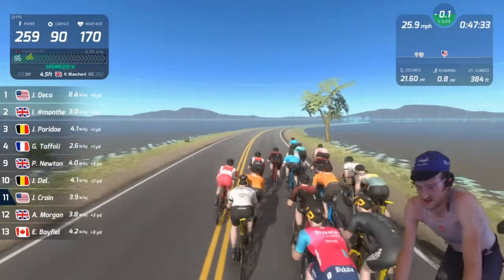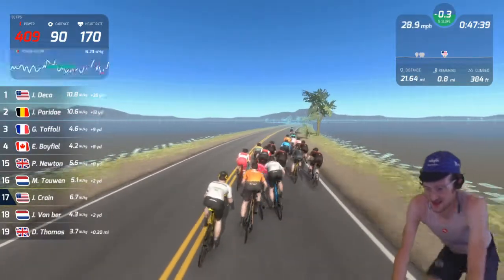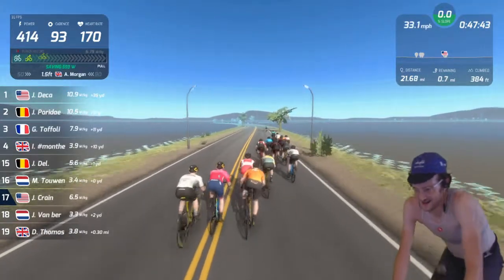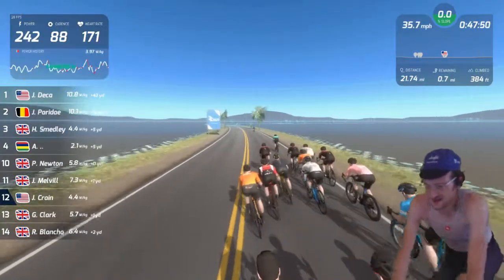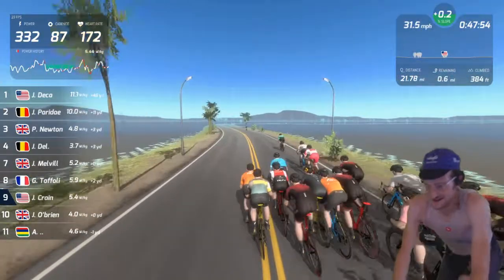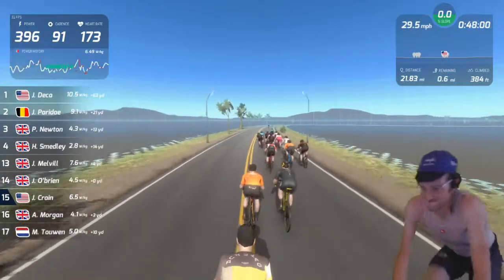Coming into the finale here, and I'm going to point out the exact moment I lost the race. We got Deca, one of the strongest guys on RGT for sure, putting in a big effort. He's really saved his bullets today, so you know he's serious about this one. And I see the group starting to thin out, so I decide I'm going to live and die by this second group on the road here, hoping that it's going to come together to a sprint. It seems like it is. It seems like we got enough.